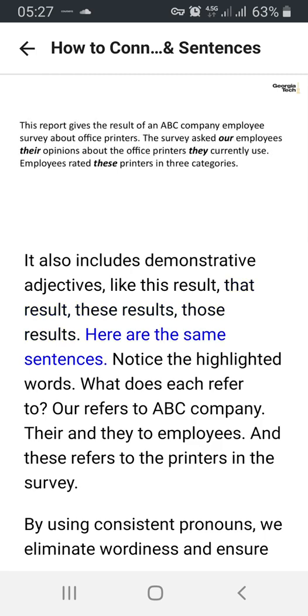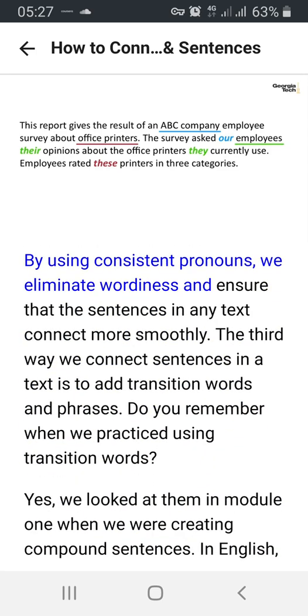Here are the same sentences. Notice the highlighted words. What does each refer to? Our refers to ABC Company. Their and they refer to employees, and these refers to the printers in the survey. By using consistent pronouns, we eliminate wordiness and ensure that the sentences in any text connect more smoothly.